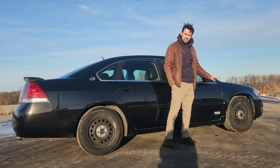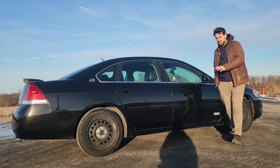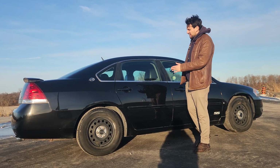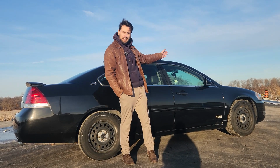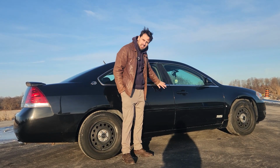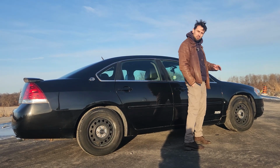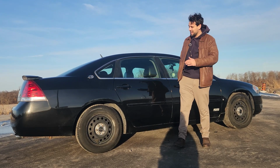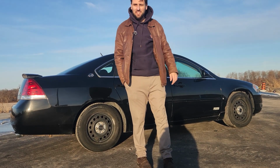It will put a smile on your face. You could probably pick one of these up in good condition for $5,000, $8,000. And heck, if you just want a car to cruise around with that's reliable, parts are easy to get because it's still an LS engine up front. This is hers. Now, it is showing its age. It's a little rusty in some areas, but other than that, it's an amazing car, and that's why I love the LS4 V8 in these full-size Chevrolet sedans.